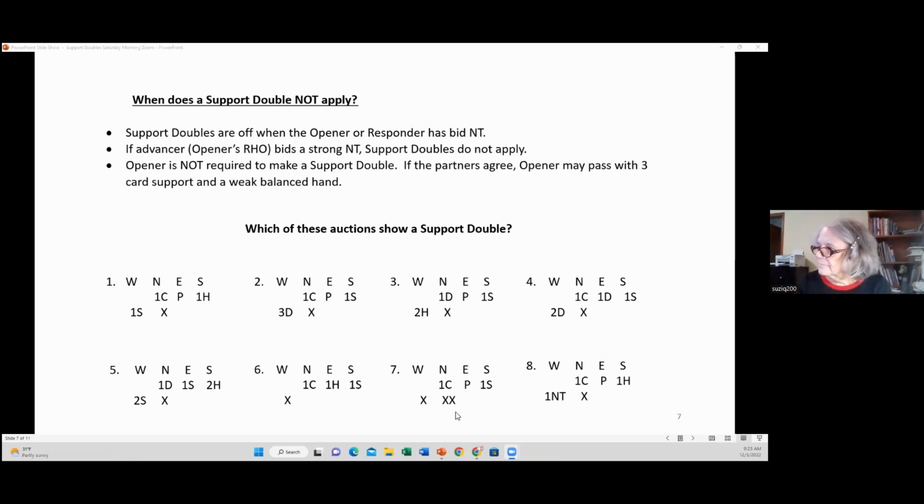Shows the same thing. Now then, finally, 1 club by North, pass by East, 1 heart by South, 1 no trump by West, double by North. Is that a support double? No, it is not, because this is not a suit bid or a double.